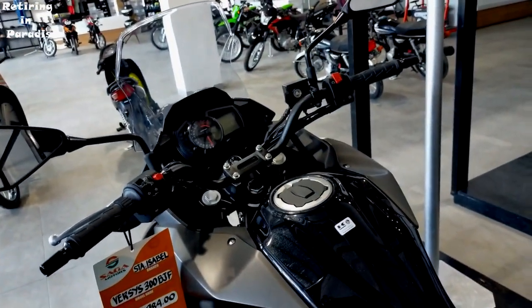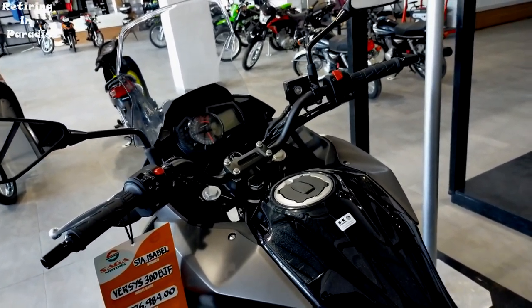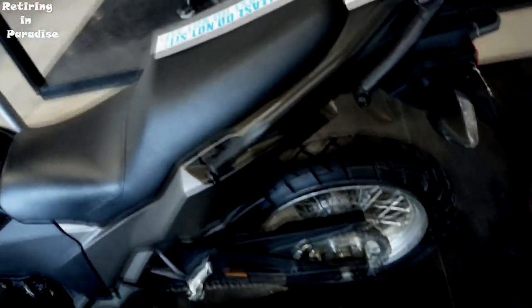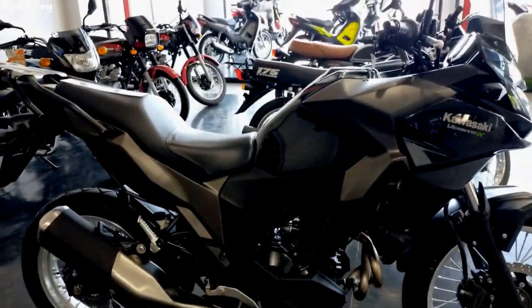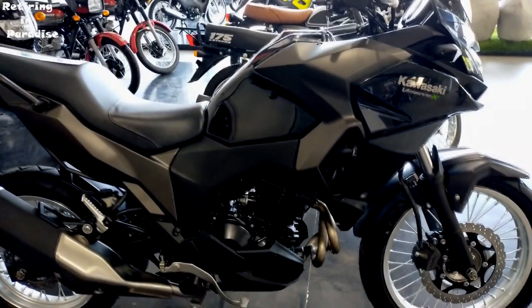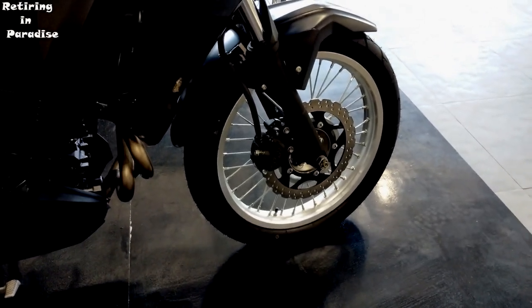For touring around Mindanao, it's perfect. You can't have a high-speed motorbike here. I mean, roads are very small and winding. It's got ABS. Beautiful, beautiful bike. Very nice upright standing, which is good for my back and my age. I can't ride any sport bike anymore. So this is really nice. And look at the spoke on the wheels. This is like the old bikes. It's really nice.